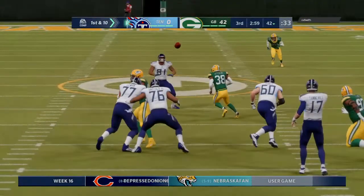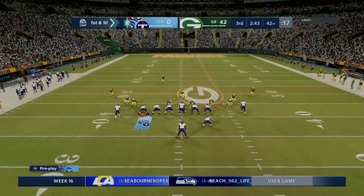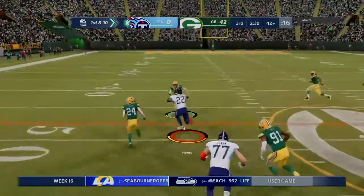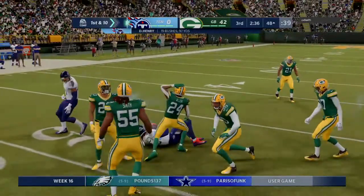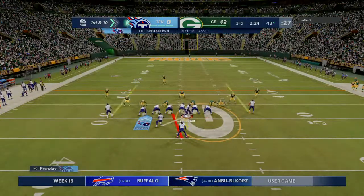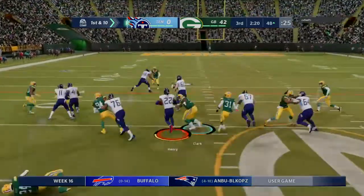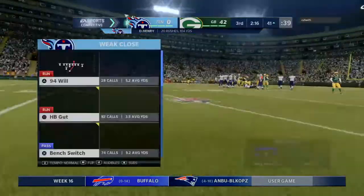Watch the screen. Go. And the busy night for Henry continues. And he'll be taken down, but not before he gets into enemy territory. It's another 10 yards on that one and another 1st down. 1st down, Tennessee. This is Henry. And he'll be taken down right around the 41-yard line.